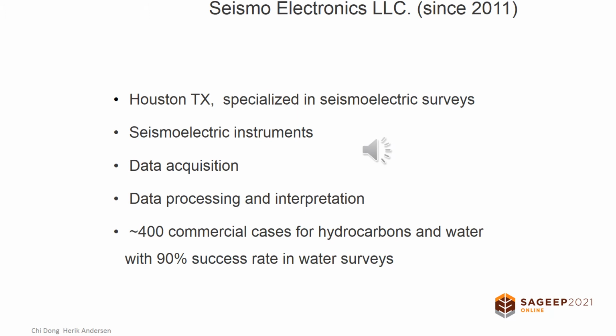We are a professional geophysical survey company specialized in seismoelectricity. We manufacture the seismoelectric instrument. We have the field team to collect the data in the field. We also have the processing team to process the seismoelectricity data and the seismic data. We have specialized geologists work on the interpretation of the seismoelectricity report.